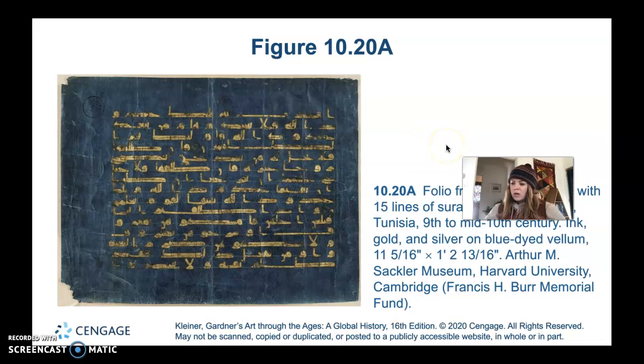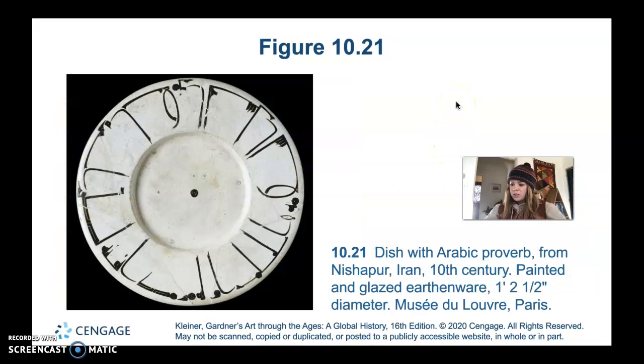Not all, but most. We can take a look at a ceramic dish, actually, with an Arabic proverb from Nishapur, Iran, 10th century, painted and glazed earthenware. It's about a foot in diameter. So potters in Nishapur in Iran and in Samarkand in Uzbekistan developed a simple type of glazed dish with calligraphic decoration. So this is actually writing that is going all the way around the rim of this dish. And it's called Samarkand ware. And it's an example here that we were looking at. It's quite large. It's from northeastern Iran.